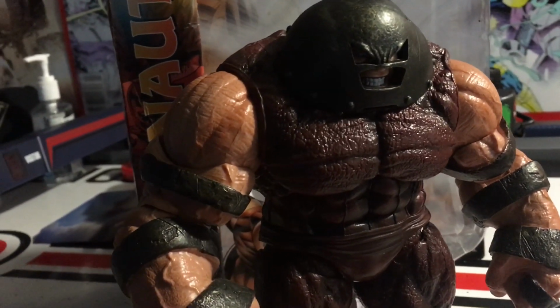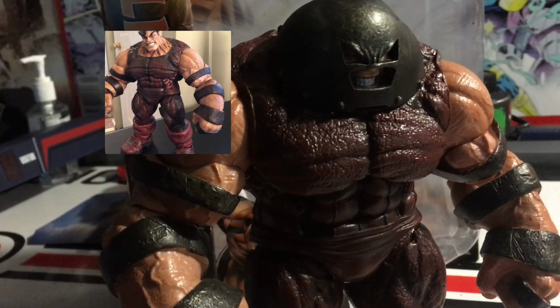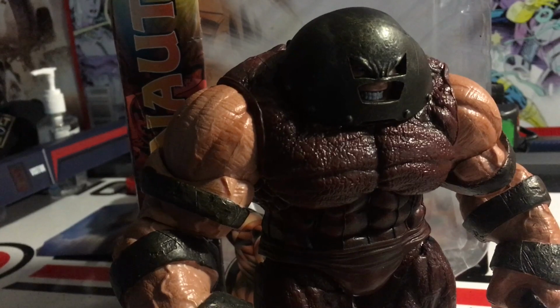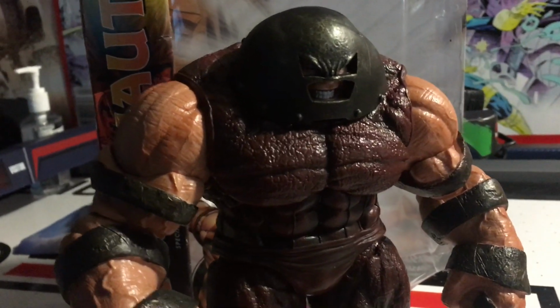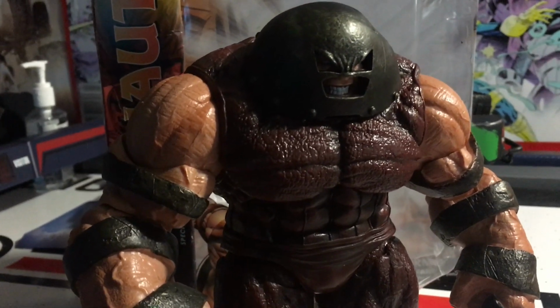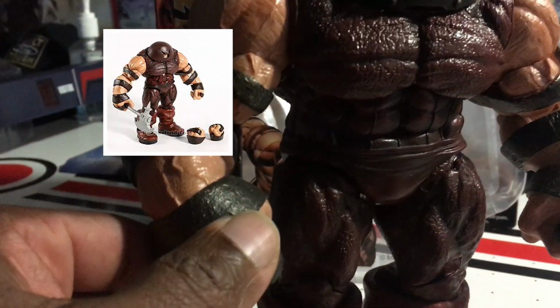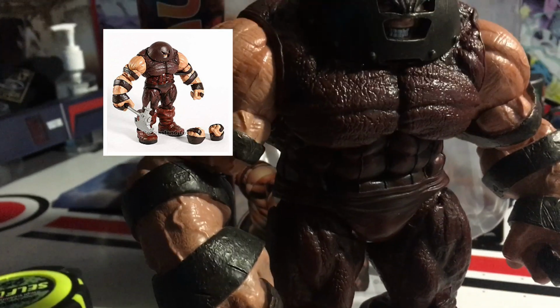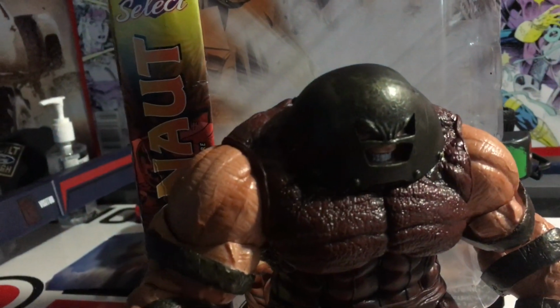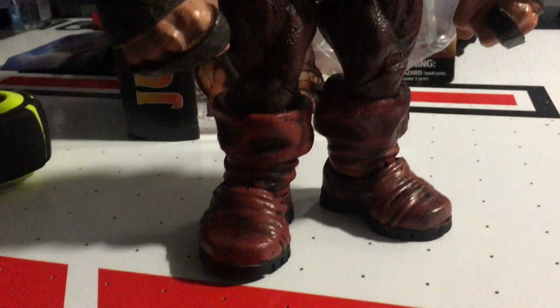They have a variant of him without a helmet on, and I actually saw some pictures of this same figure, might have been a different series, but I think it was still made by Diamond Select, where he could take his fist off and they had different fists for him. Actually you can remove the helmet, take it off. But yeah, down to his boots, he's awesome. He's got tread on his boots. You don't want to get stomped on by those.